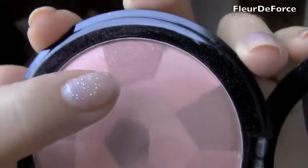And as you can see, the colours in here are just gorgeous. I'm in love with this shade here, the shimmery one. I just think that's absolutely gorgeous. And this is only £2.50 from Superdrug, so if you can get your hands on that, it's really great. There are quite a lot of alternatives to these kind of mosaic blushes. I know Collection 2000 do them.